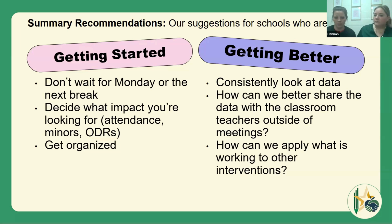This second bullet point is something that we are currently working on. How can we better share the data with the classroom teachers outside of meetings? We know that we all have so many meetings on our schedules and on our agendas. But also just sending this in an email doesn't feel like it's the personalization that it deserves either. So our team meets every 4 to 6 weeks to review our data and to make decisions. But obviously the classroom teachers are doing the most work with this. And so making sure that they also get a chance to look at that data and they are included in that decision-making process without creating more meetings for them.